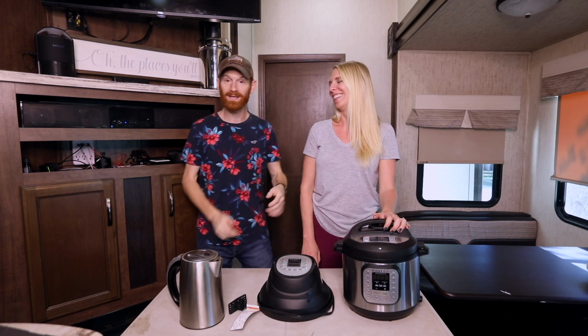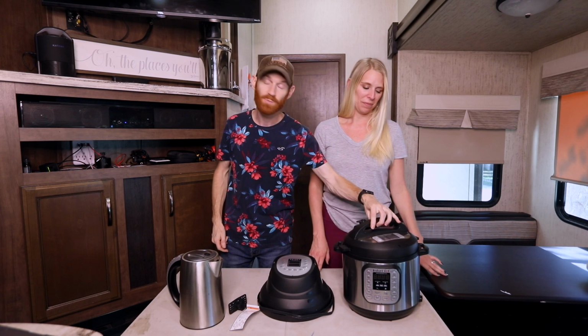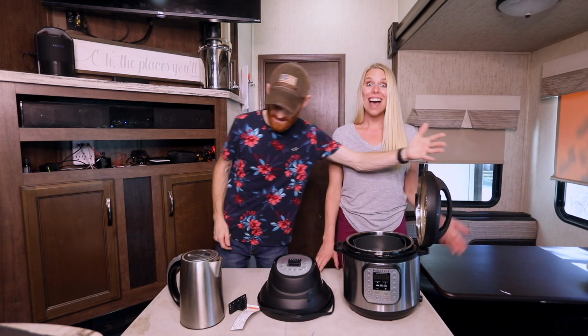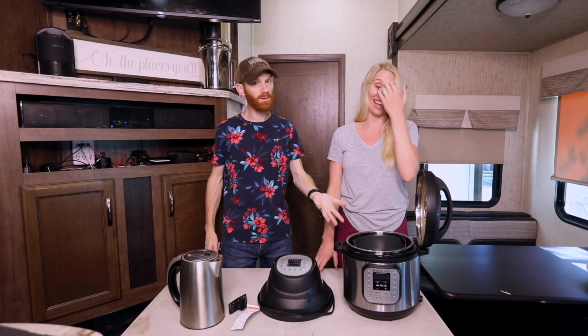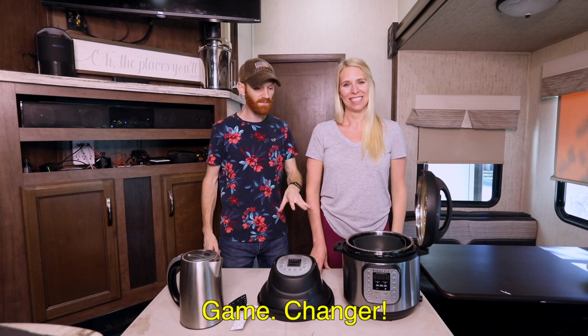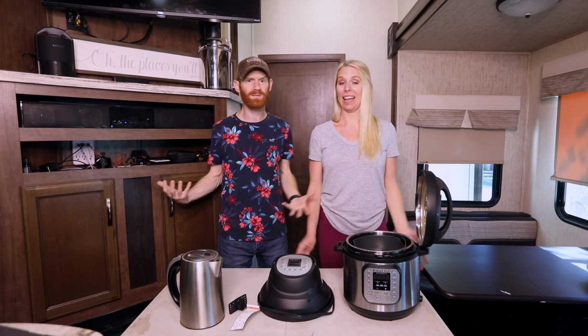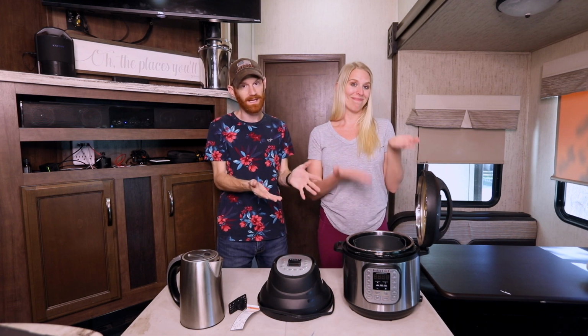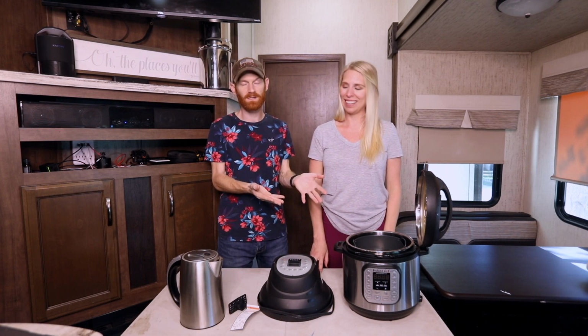Oh, and it has a cool feature that you may not know. It actually has a place for the lid to hold on the side. It took us a long time to figure this out. Don't laugh if you knew this, okay? Some people don't. But in an RV, you're looking for space, and putting lids somewhere is a nightmare. This thing has its own built-in holder for the lid. It's pretty awesome. Thank you, Instant Pot.